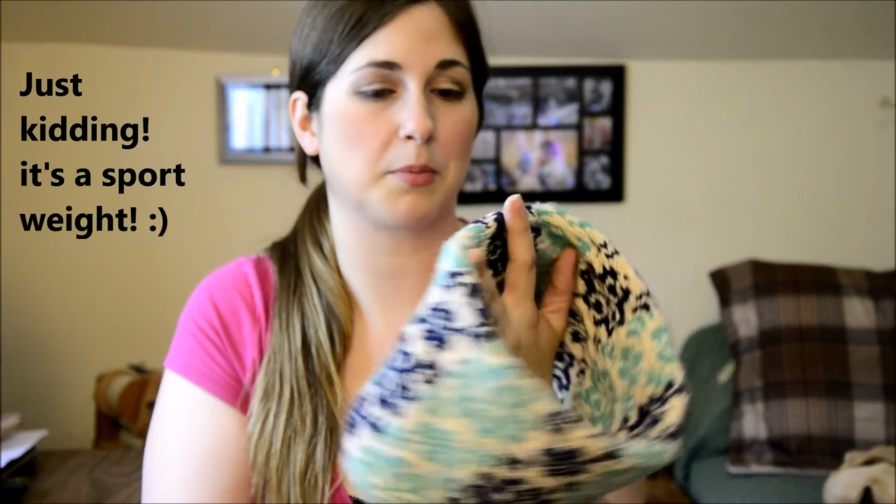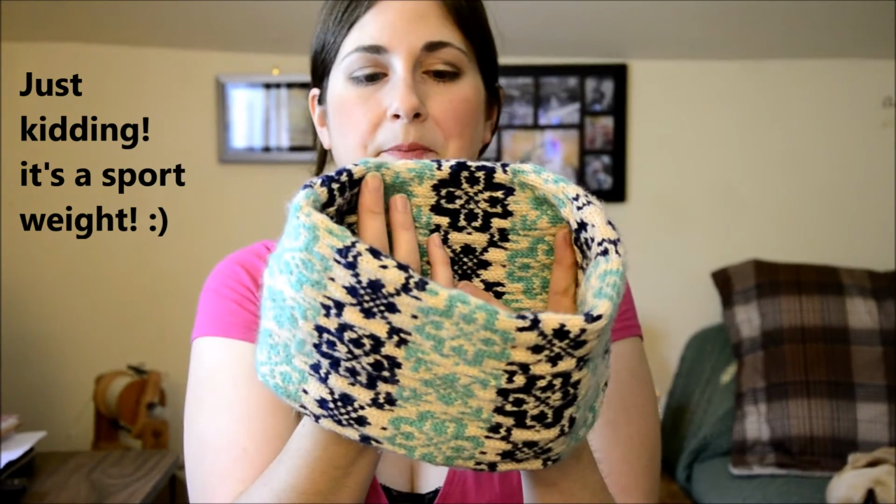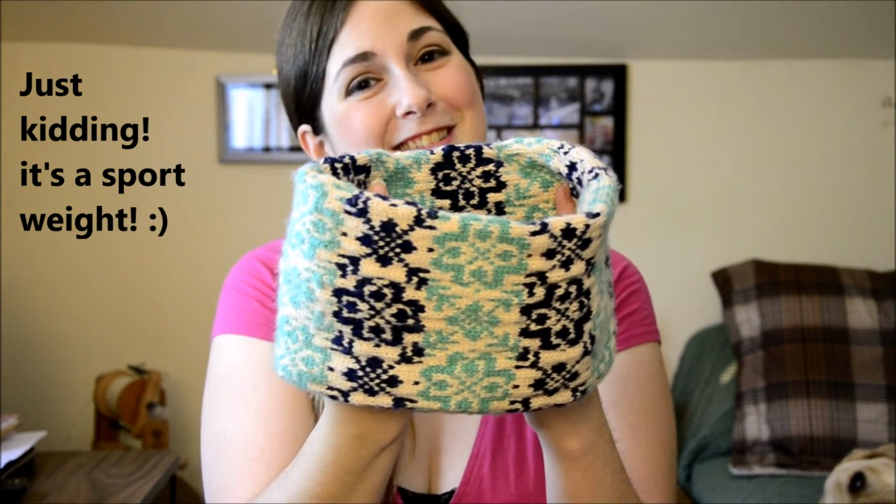So if any of you haven't done Fair Isle before, I don't recommend using acrylic. I think it would have been a lot easier if I just sort of used wool. So yeah, that was just something that I wanted to share with you guys. Though this was Knit Picks Brava, I believe. It's a fingering weight, but I believe it was Brava. I think that's the name of it. But so yeah, just wanted to show you guys that.